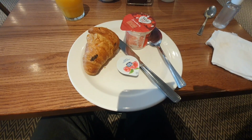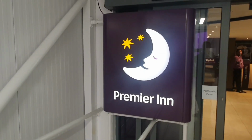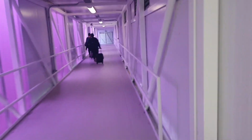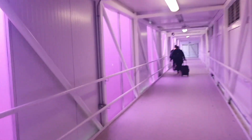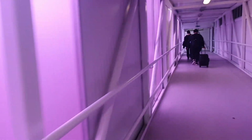Time change. Righto, I'm leaving the Premier Inn. Have a walk to Terminal 2. So this is it really. A strange exit to a Premier Inn. But yeah, the breakfast was really lush.